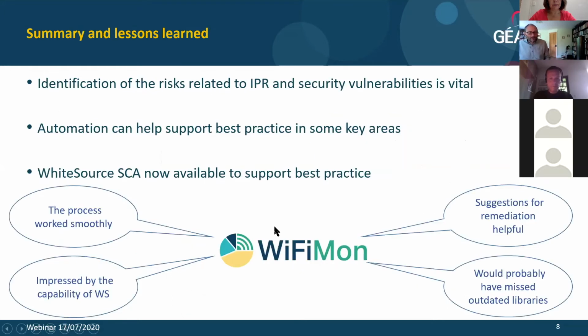So let me summarize what I've talked about. We've examined a couple of best practice areas, actually. The area of verifying licenses of libraries that are being used in a project, and also the identification of security vulnerabilities. And we looked at the nature of the risk that could occur if due care and attention isn't taken at the outset. We saw how best practice can be supported in these areas through the use of automation tools providing software composition analysis, and what this service based around the WhiteSource tool can offer us. Finally, we looked at how this was applied to a specific project, WiFiMon, and how the results of the analysis contributed to an overall software quality improvement.